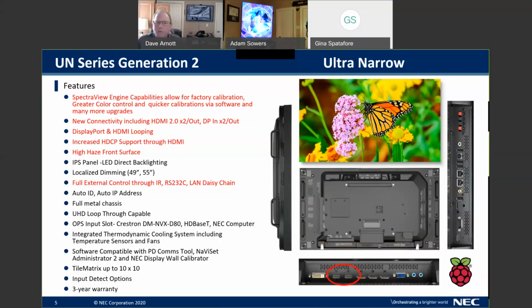We have many software packages, PD comms tools, Navis Set Administrator, and also our video wall calibrator software. So just a couple of things. And then they're all standard 3-year warranties.